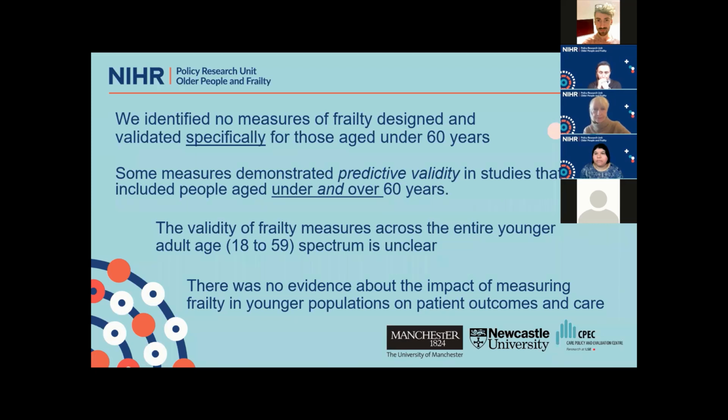However, we do need to be cautious about interpreting this evidence. It's unclear to what extent these measures are actually valid across the whole adult age spectrum. And this is because most studies didn't stratify their analyses by age, and most of the studies were using samples that were aged on average over 40 years.